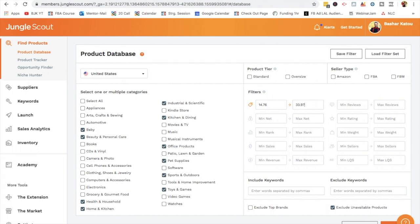Okay. Well, what this does is that it'll throw the system off a little bit, and then it'll pull different information than you are used to seeing, right? So whether you do it this way or you do it the other way, it doesn't matter. Minimum net, I wouldn't touch this. Rank, you don't care about this.